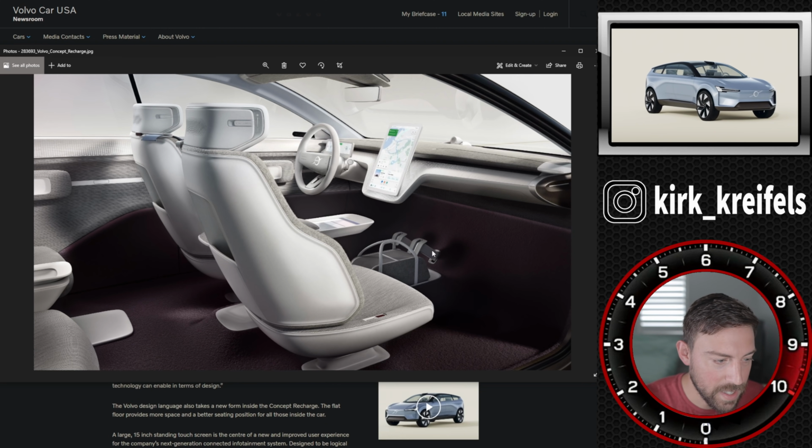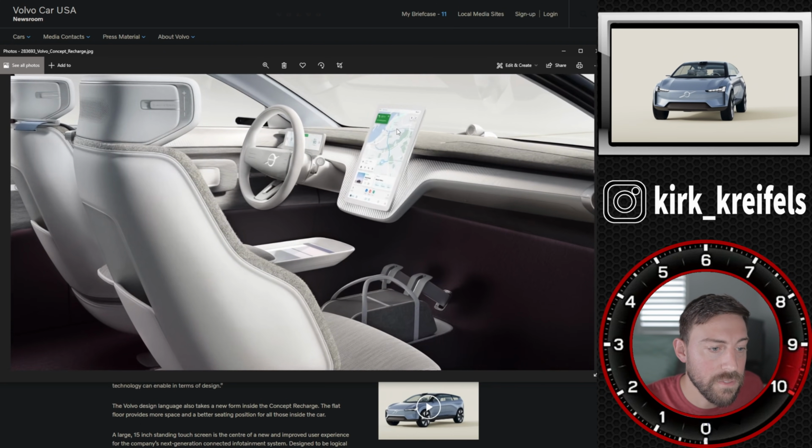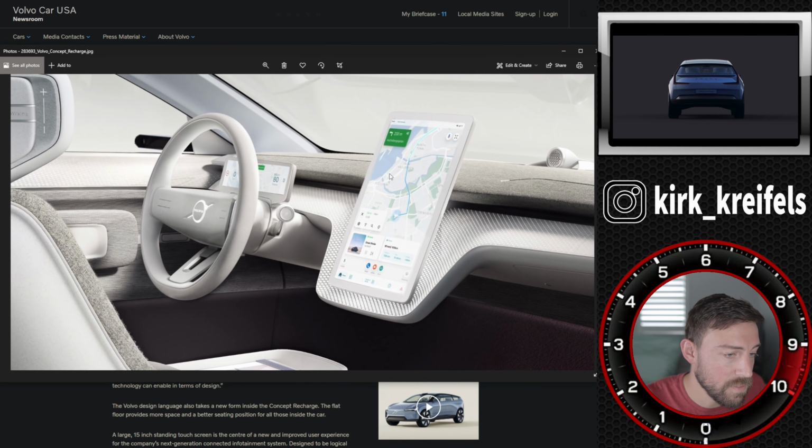We have a little handbag down here, the flat floor for the most part. The seats are anchored to the floor with one little pedestal. And this is a 15-inch screen. And you better believe that the production version is going to look very similar.